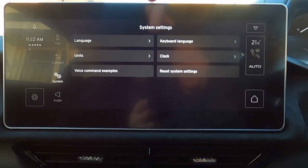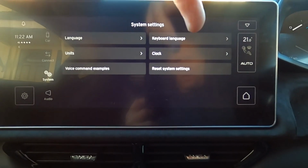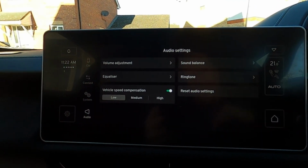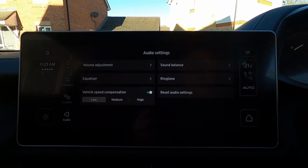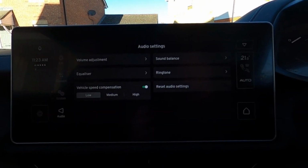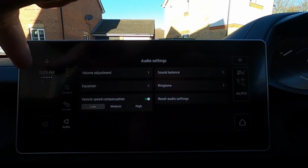And you can go into system, language, units, keyboard language, voice command examples, and you can reset again in there as well. Then you can also go to audio, so you can adjust where you want your volumes to be when you have an announcement or an update. When your sat nav cuts in, you can set everything basically for how you want your sound to be coming through. So that's all the settings side of it.